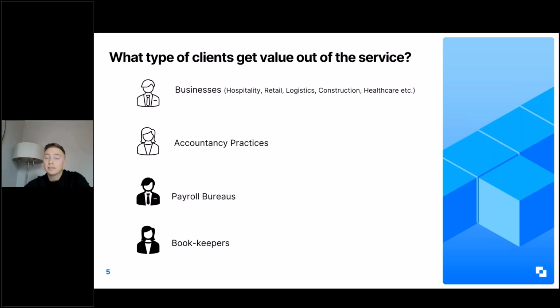Accountancy practices, so like I said before, we've got over 1,000 accountancy partners in the UK, and for those practices it means that they can offer a new service to their end clients. So they can offer a payments service on top of all the advisory services that they give. Payroll bureaus and bookkeepers, obviously they can add this to their armory when they're working with customers, they can offer this payment service too.